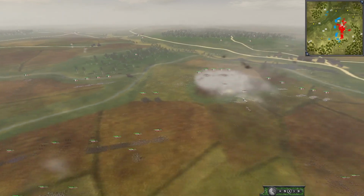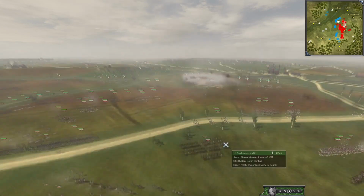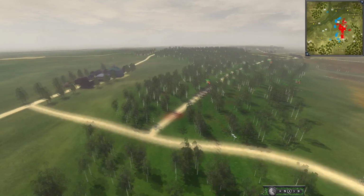You are losing on this side against France, so you can fall back to the second high ground position. This is not really high ground as much as it is just a really good position. It's a smaller range of area to defend.